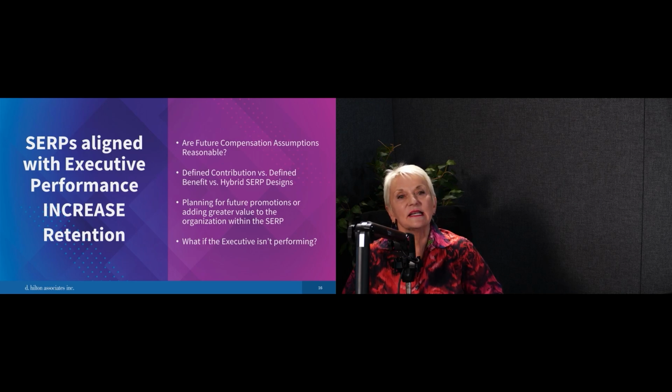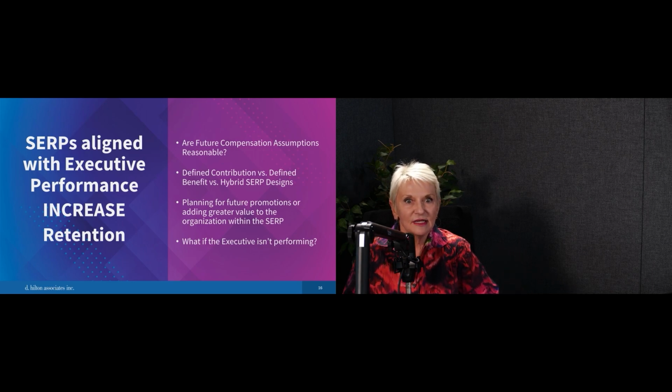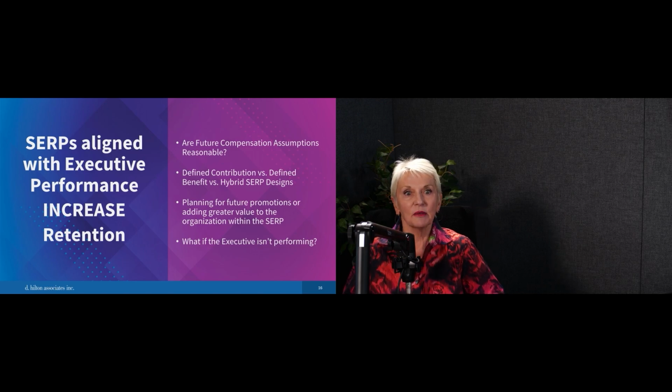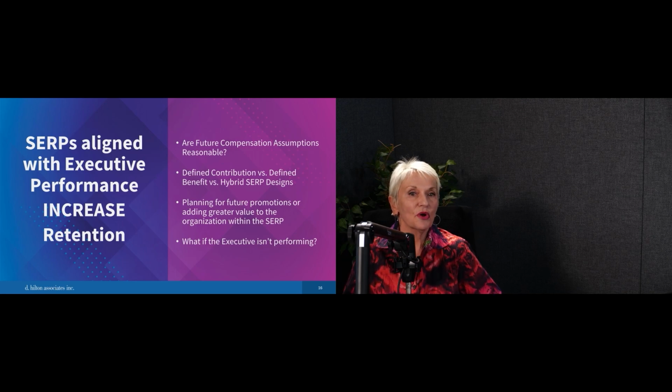And that was the reason in 2008, during the Great Recession, we really saw a significant shift to pay for performance. So having a pay for performance compensation philosophy in general, base, variable, and SERP, and having them all aligned ensures that you'll be able to tell your members that the people that are getting payouts are getting them because they bring great value to the organization.